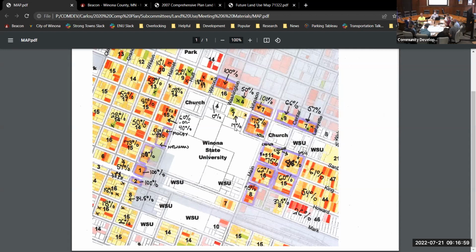So for that block, and these blocks here, we did not recommend any type of rezoning to R3. But as you go down further here, this is Mumpy's, this is the Newman Center, that half of the block there, we would look at rezoning to R3 or mixed use, as well as these areas here. This is where Quad 2.0 is located, the Bingo Hall. 100% of that block on the other side is rental. So it makes sense to go to mixed use or R3, as well as these two down here.